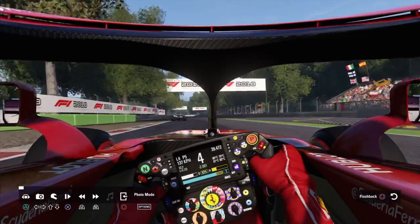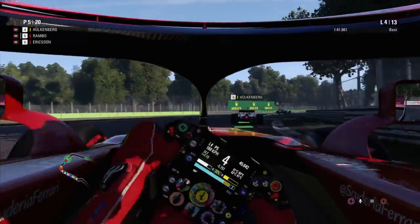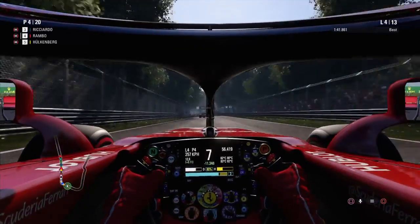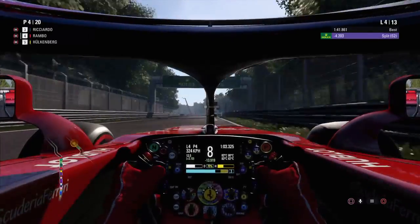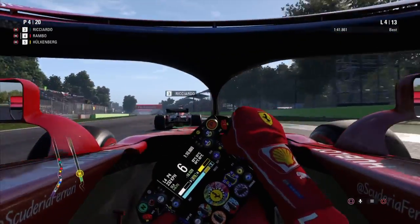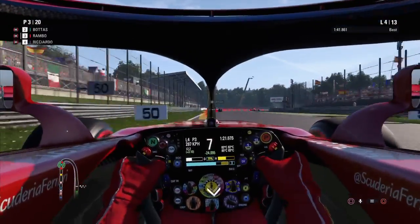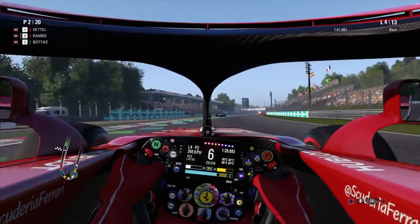Fucking cunt! Pit now. Pit now. I'm not pitting yet.